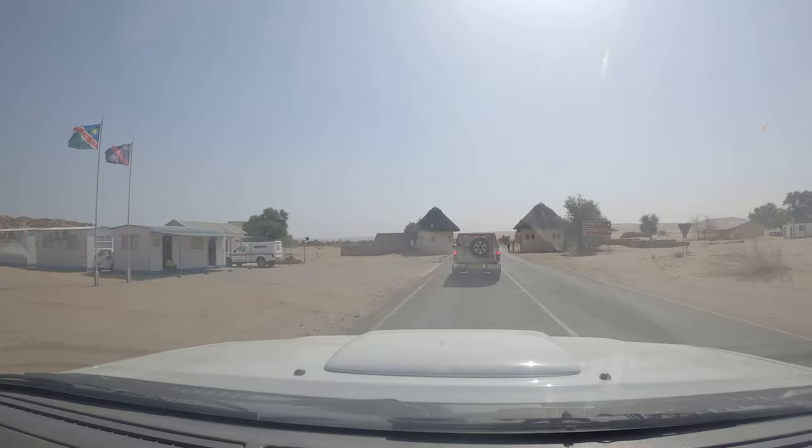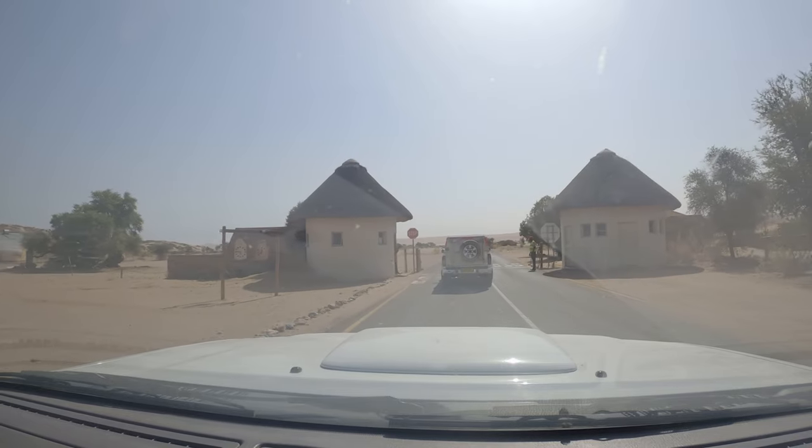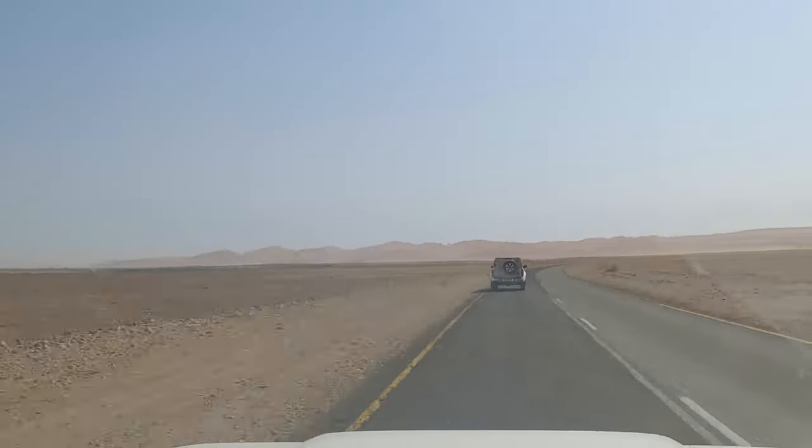Get to the second gate if you're staying within the national park, which we'll talk about later in this video. If you get through that second gate right away, as soon as it opens, 5:45 right now at the moment of filming this video, you can drive the 61 kilometers to get to the end of the road, which is a parking lot just here. And then you've got a short 20 minute hike to Sossusvlei. And Sossusvlei is amazing, as you'll see right now.